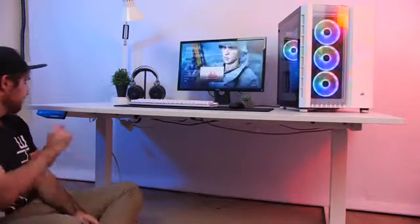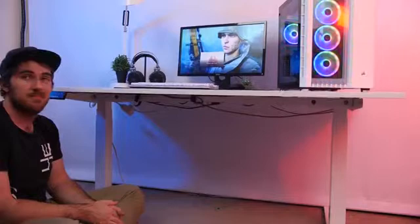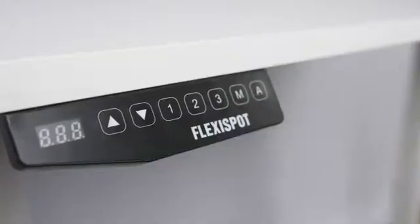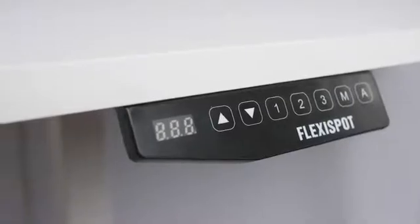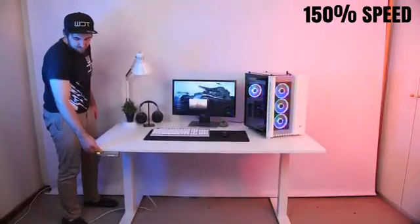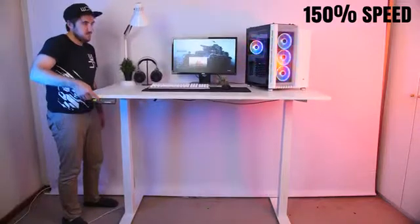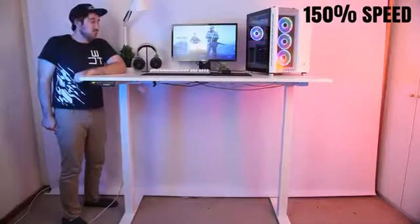But the one I have here is the larger desk frame with its dual motors that support larger tops, a max load capacity of 125 kilograms, and comes with a control unit with 3 memory functions. The larger frame is able to start as low as 60 centimeters from the ground and go up to 125 centimeters in quite a short time of only 19 seconds, and it's also not too loud.